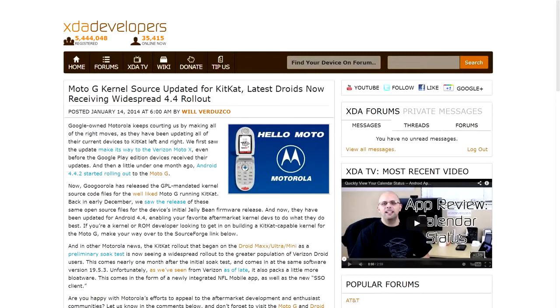But in addition to that, the rollout of KitKat to the Droid Mini, Max, and Ultra that we talked about a little while back has apparently been expanded. It was initially sort of a soak test to just a few select users, and now it's rolling out to a lot more people. So if you have the Droid Mini, Max, or Ultra, go ahead and check your device, see if you're ready to get the update. Although be on the lookout because it's coming from Verizon, there's going to be a lot more bloatware in this newer version.